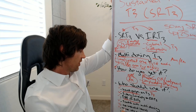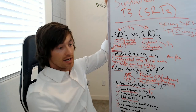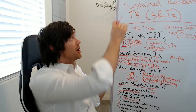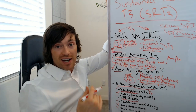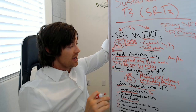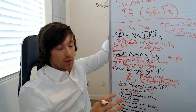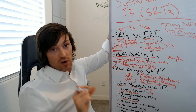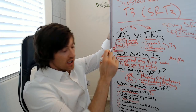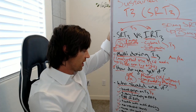Okay. Another group of people who would want to use this would be those interested in weight loss. Now, T3 is the best medication for sure for helping thyroid patients lose weight. The reason for that is, again, it's the most powerful medication. So it gets in, increases metabolism, and improves a lot of factors which can help you with weight loss. So if you're interested in weight loss or having problems with weight gain, any form of T3 would be ideal, but SRT3 included.